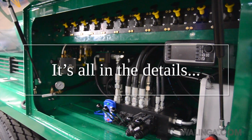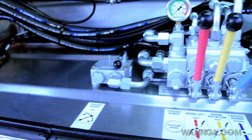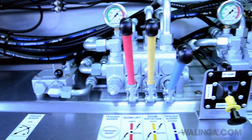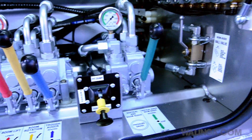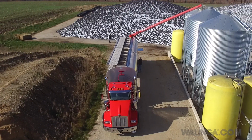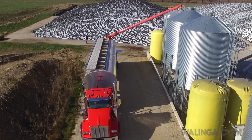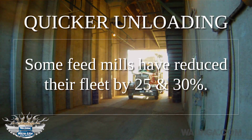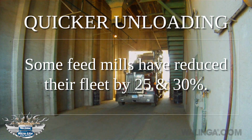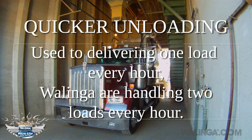Look closely at a Walinga hydraulic system, and you'll notice sweeping elbows and hydraulic tubing. There are no tight elbow black fittings or black pipe. Hydraulic tubing is smoother on the inside, has a higher pressure rating, and provides less resistance, and is highly efficient with less maintenance. Walinga units have helped feed companies with short distances between the mill and farm eliminate between 25 to 30% of their fleet. Instead of handling one load every hour, Walinga are handling 2 loads every hour.